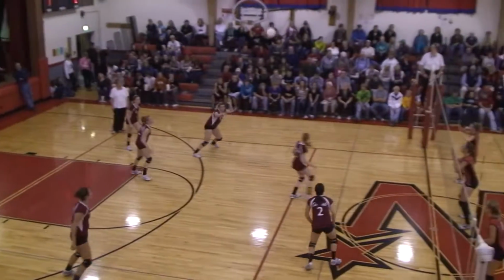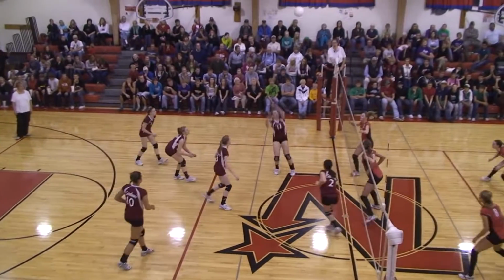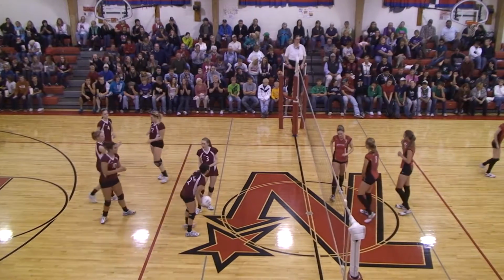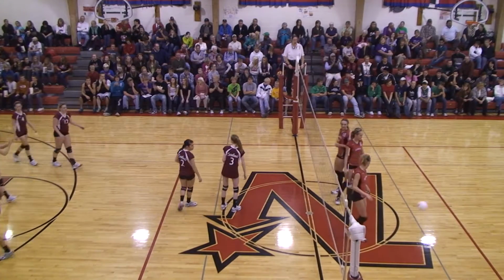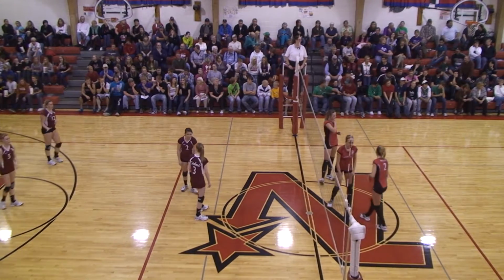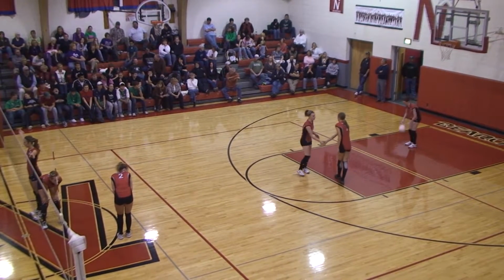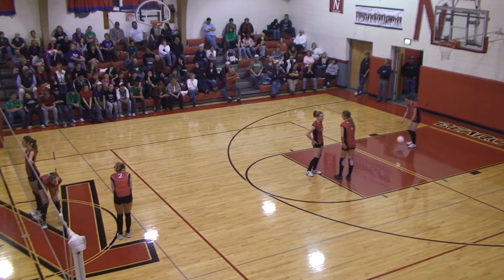Laternis a serve over, and bumped up by Hart to Downs. Back to Hart, but Downs is on the set, ended up coming into the net. It's a net violation, and that'll give a point to the Bearcats to make it 13-10. Bearcats again trying to push this to a fifth game, which would go to 15.